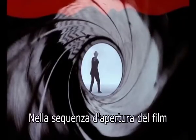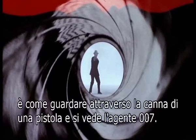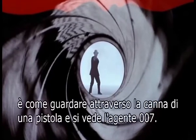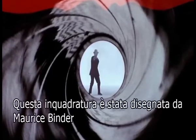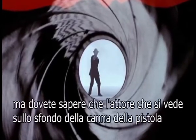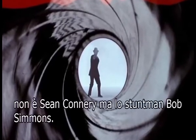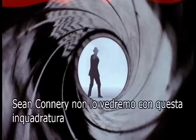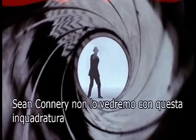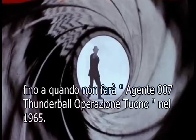Now, in the opening sequence of the film, you look down the barrel of a gun to see Agent 007. This was designed by Maurice Binder, but you need to know that the actual actor that you see at the end of the barrel is not Sean Connery, but it's stuntman Bob Simmons. Sean Connery didn't actually film that sequence until he did Thunderball in 1965.